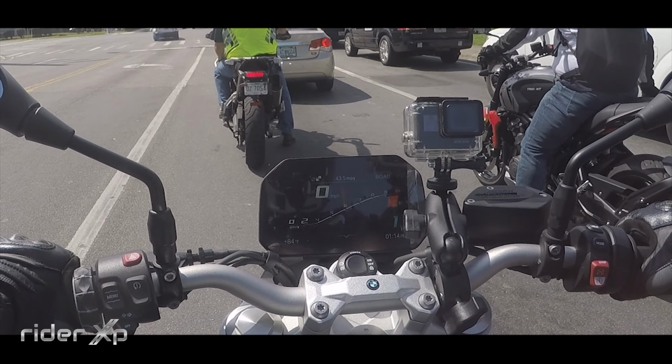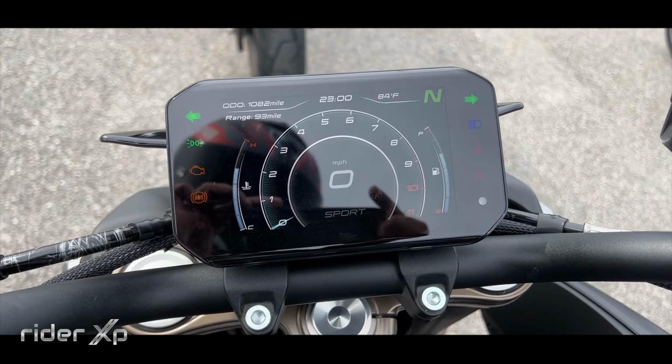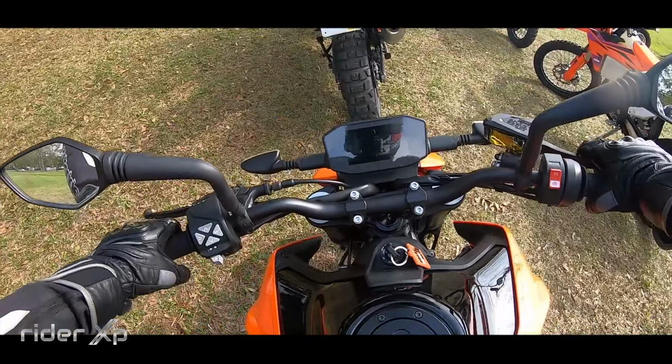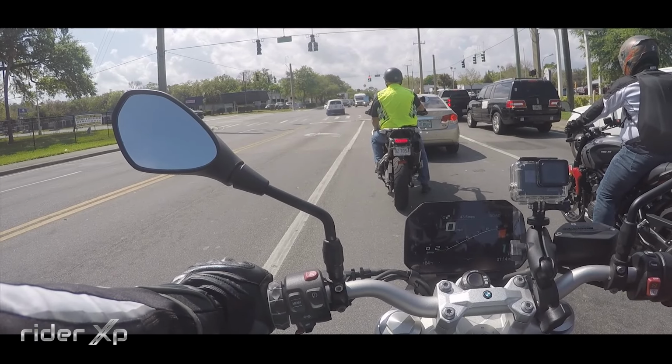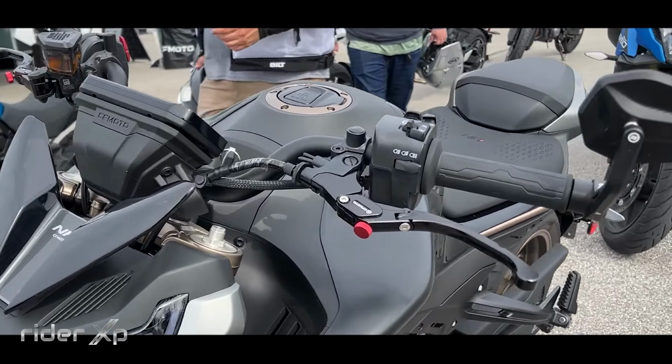It also has Bluetooth connectivity as standard, which is a feature it shares with CF Moto. Suzuki doesn't get that even as an option. Rest of the bikes do give an optional upgrade for smartphone connectivity. Interestingly, USB charging is also an optional upgrade on all the bikes except the KTM. However, the KTM, CF Moto and BMW did have adjustable brake as well as adjustable clutch levers to suit different rider ergos. Which brings me to ergonomics and comfort.